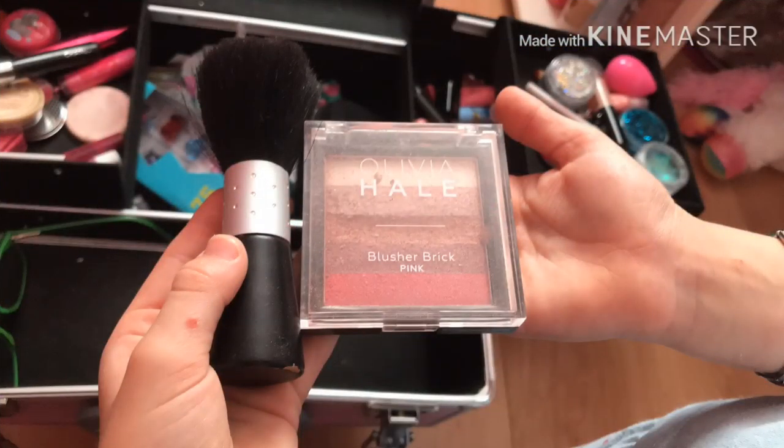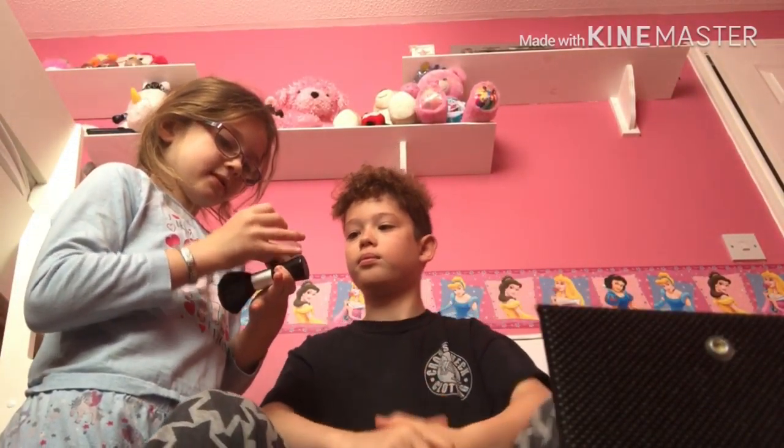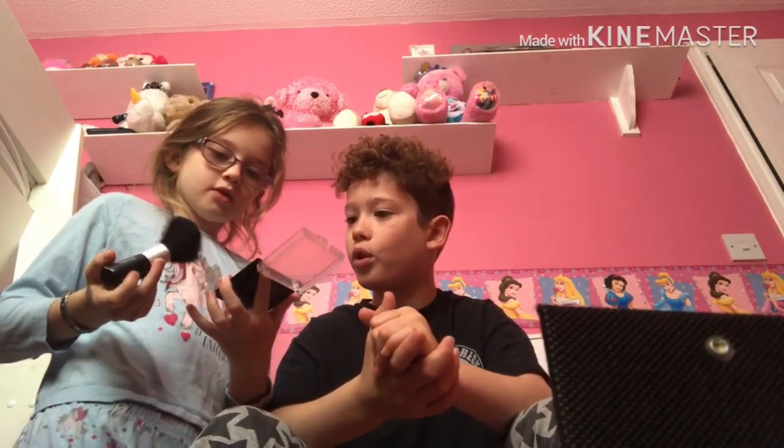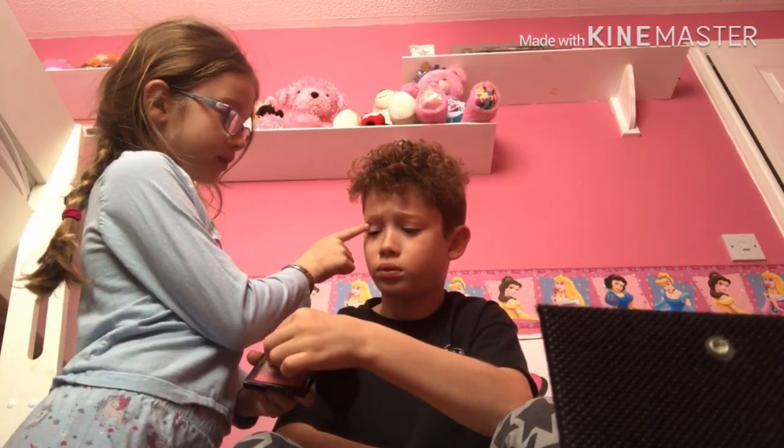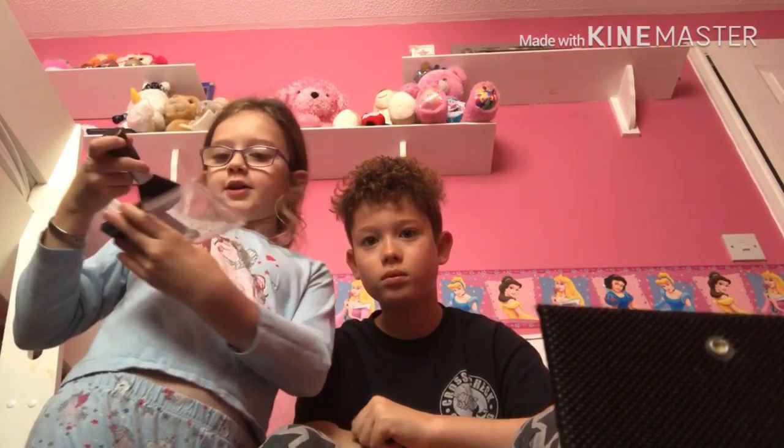Okay. So let's go on to the second item. So yeah, that's the second item. Let's get straight onto it. Explain to them what it is and what it does. This is like a blusher, but it's pink. Like that one was foundation, but this one is just some pink. But also, we're going to be using this for his eyelids. Eyeshadow. Because you can use it for eyeshadow. So, yeah. But I'm going to watch.